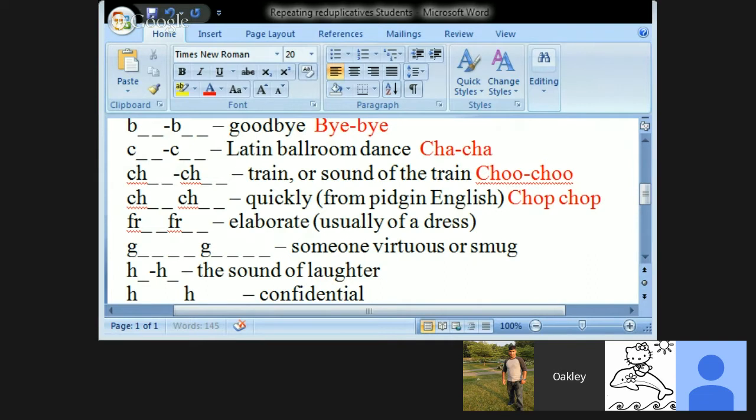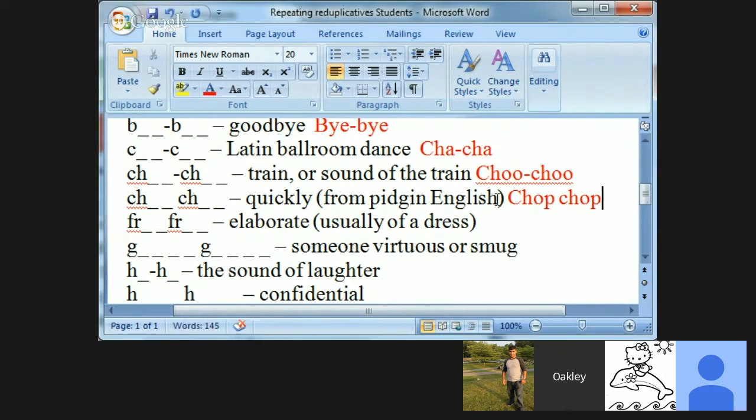Chop, chop. Sivan, do you know what pidgin English is? Do you know what that means? Chop, chop? No. Well, it says this is derived from pidgin English. Does anybody know? Hajar or Heidi, do you know what pidgin English is? Ever heard of that? No? Okay. Is the English familiar? The basic English. Yeah, it's very simplified English. Basically, yes. The English traders used to use.